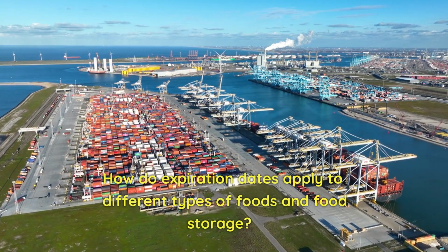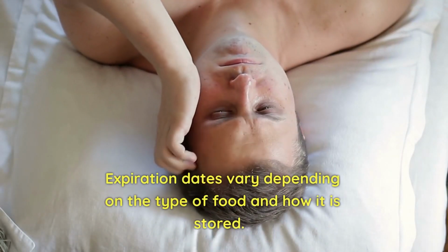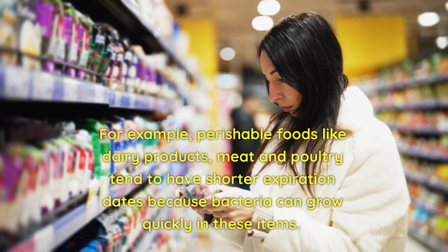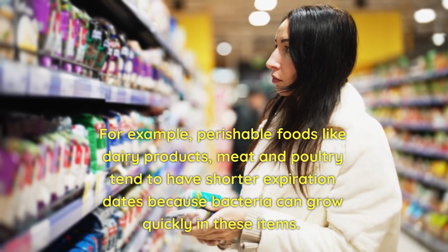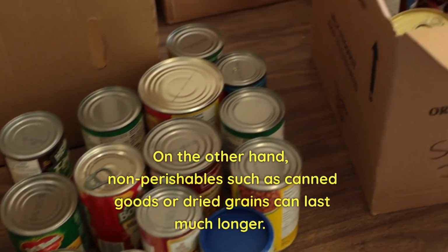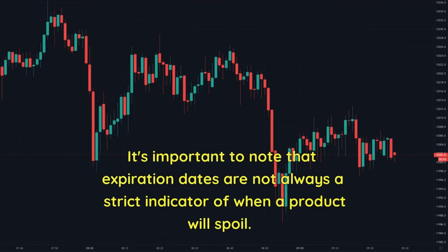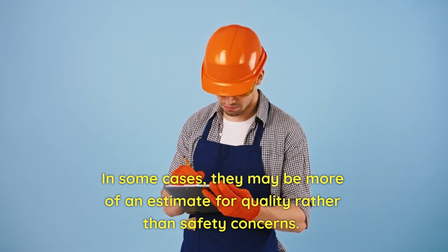How do expiration dates apply to different types of foods and food storage? Expiration dates vary depending on the type of food and how it is stored. For example, perishable foods like dairy products, meat and poultry tend to have shorter expiration dates because bacteria can grow quickly in these items. On the other hand, non-perishables such as canned goods or dried grains can last much longer. It's important to note that expiration dates are not always a strict indicator of when a product will spoil. In some cases, they may be more of an estimate for quality rather than safety concerns.